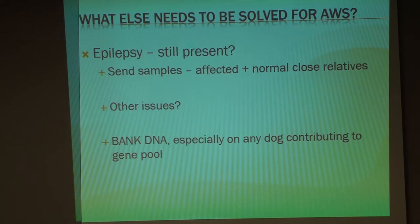Okay. But if the breed club said, hey, we want you to test every single dog, this leads to my next question. If the breed club wanted to come up with some money to pay for the time and the reagents and whatever, we could probably do that. It's possible to do.